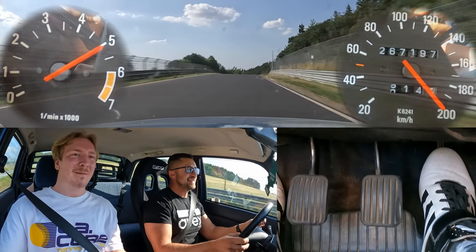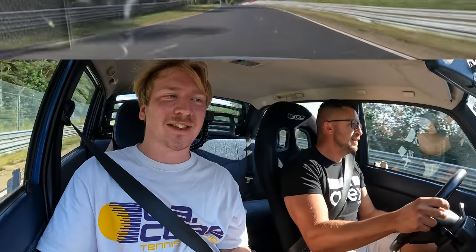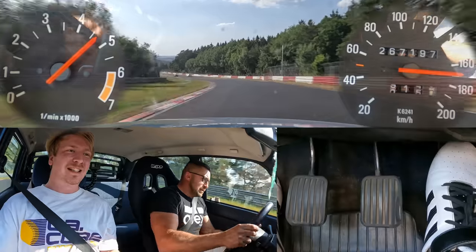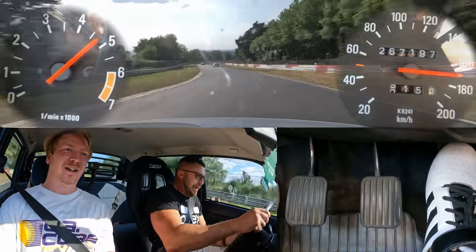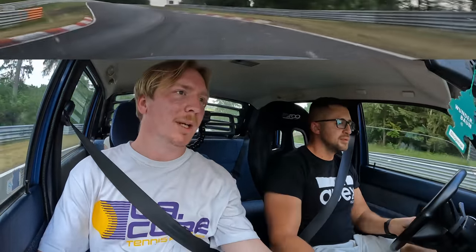500 D-Max. Oh my god. This car has never seen such speeds before. What's that noise? Fan. Yes. Okay. It's fine. Well, maybe not. No, it's not fan.